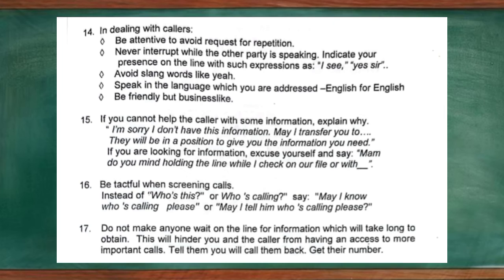Number 16, be tactful when screening calls. Instead of "Who's this?" or "Who's calling?" say, "May I know who's calling, please?" or "May I tell him who's calling, please?"